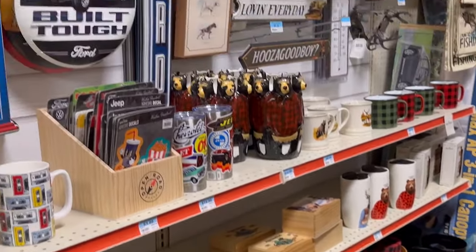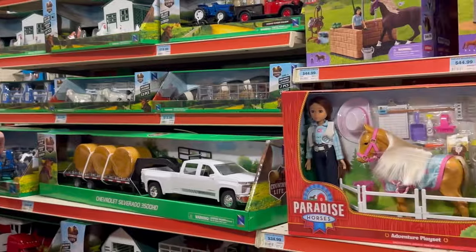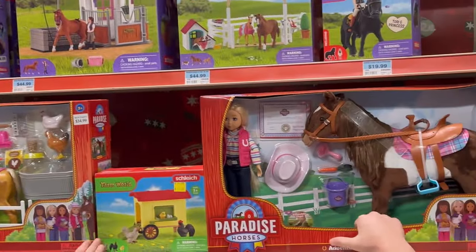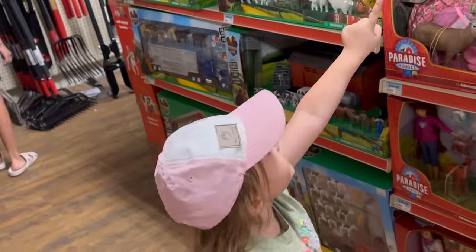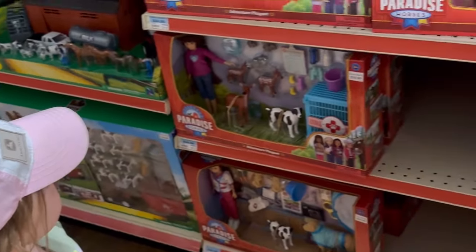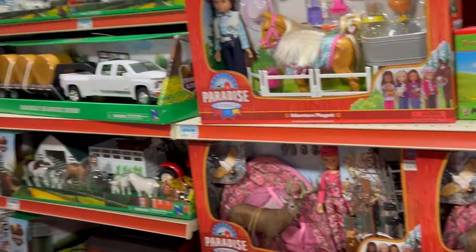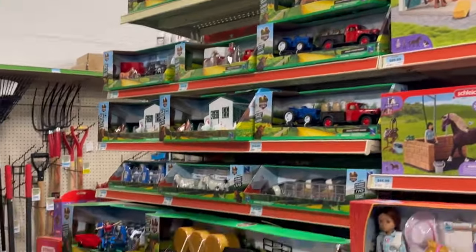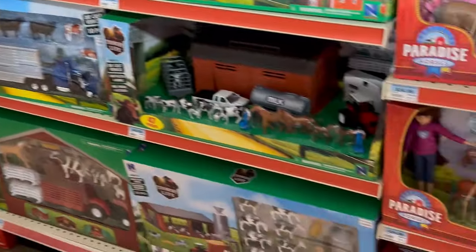I love them. Well, it's safe to say everybody's found something they love. Do you like it? Oh, and they have more. I love this one. That's the one you love? Okay. I love these two. And we're just talking about how we're going to have to head into the store soon so they can show me what they like for Christmas.